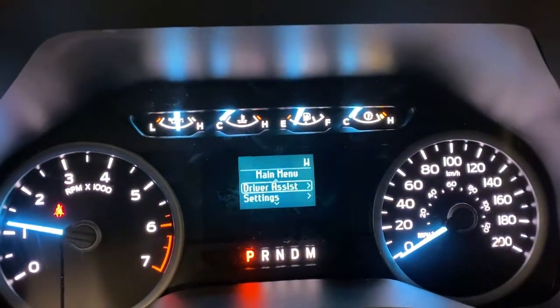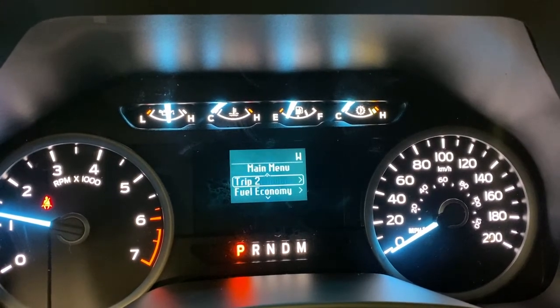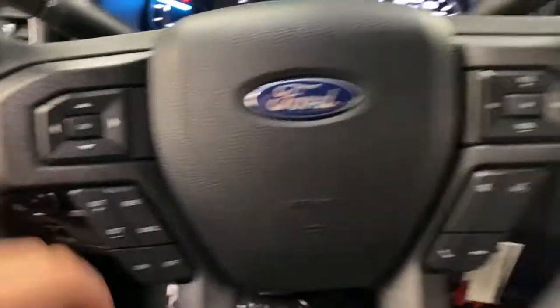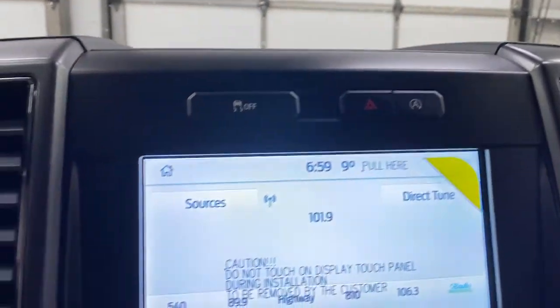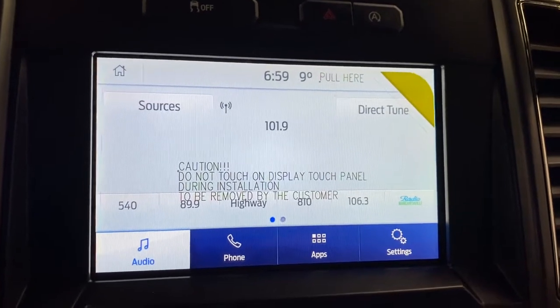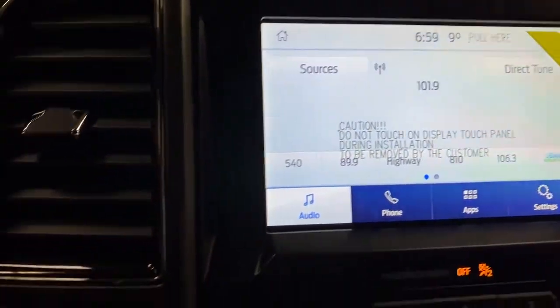You get a pre-collision assist just up there. Your infotainment screen with driver's assist, tire pressure, fuel economy, and trip odometers. Cruise control on the left here, and then you've got your hands-free on the right. Traction control, four-way flashes, and then your auto start-stop function. A Sync 3 sound system with built-in hotspot, Bluetooth for your phone, satellite radio, and other features.